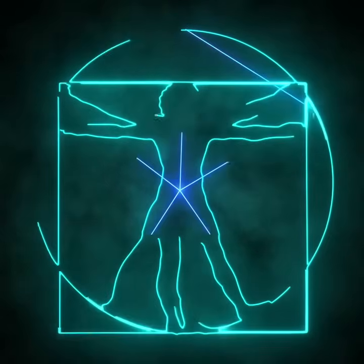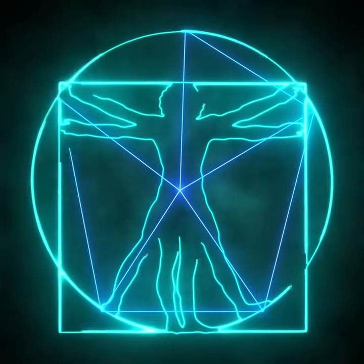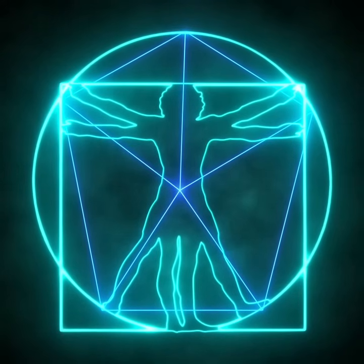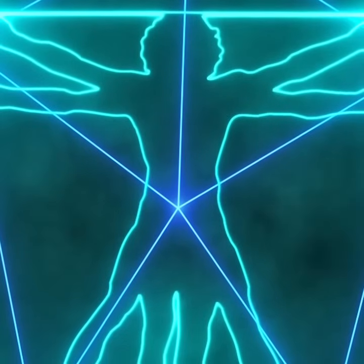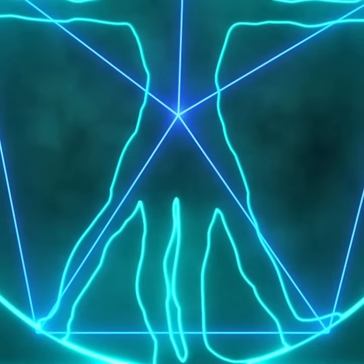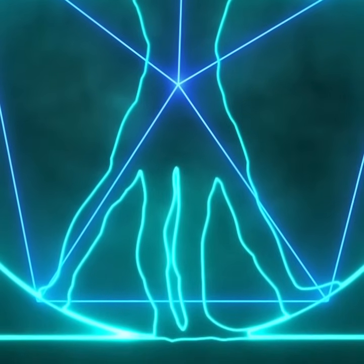So if you place Da Vinci's Vitruvian Man over that shape, it's actually the shape of a human being rendered out as a pyramid. The head is at the top, the two arms will be at the two top sides, and then the two feet will be at the two bottom sides. So it's a pyramid designed in the shape of a human being.